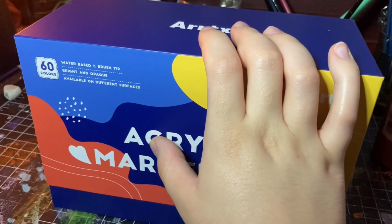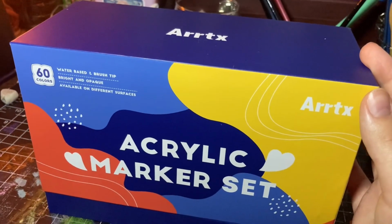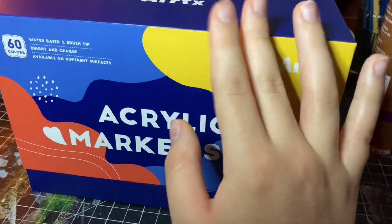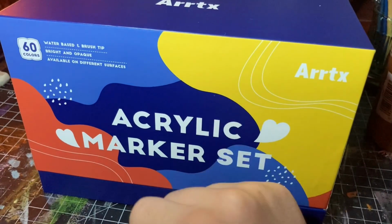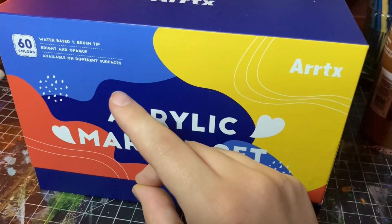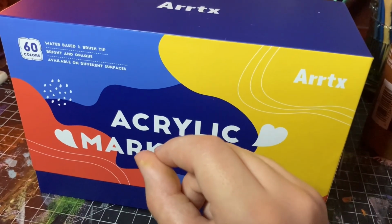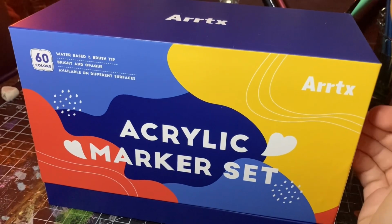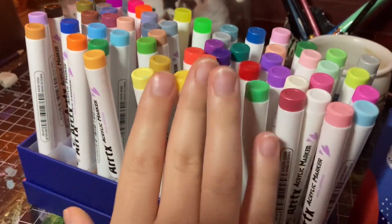Next up, what I want to talk about is Arctic's acrylic markers. They did send me this set. They also sent me 2 other sets over the course of the last year or so. They sent me an acrylic marker with 3mm nibs, and a metallic brush tip acrylic marker set back in December '23, and then they also sent me this set kind of in the middle, and this is my favorite set. It's 60 colors. It's a really nice quality.